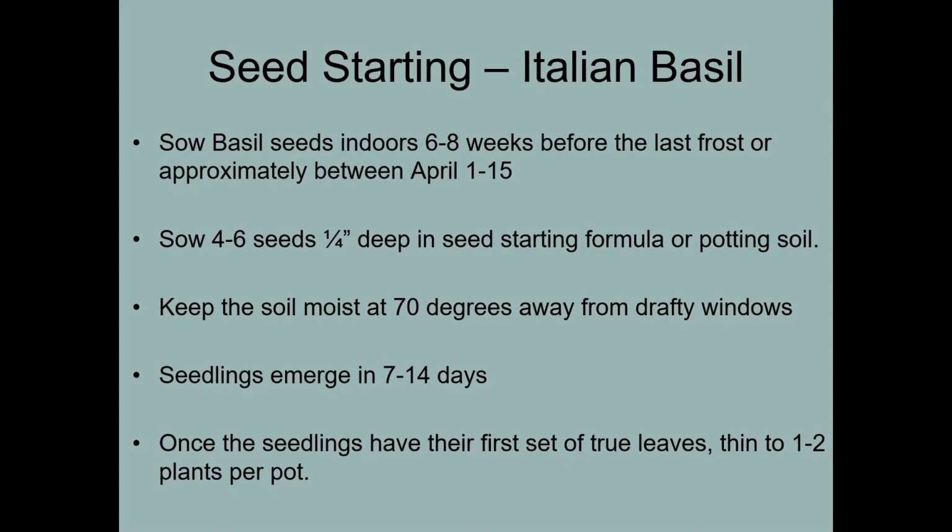Perfect. And if somebody doesn't have a sunny window, will fluorescent lights or even grow lights be enough to help those basil seeds grow? You can do them under grow lights, but you want to be really close to the light source. Usually when they're starting seedlings inside with grow lights and stuff, the grow lights are not very far up off of the pots.